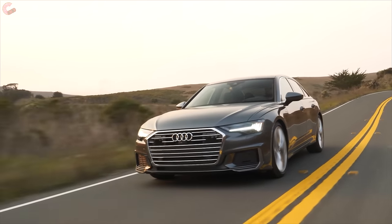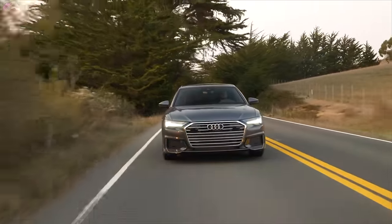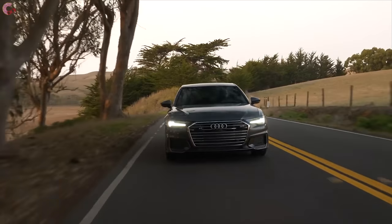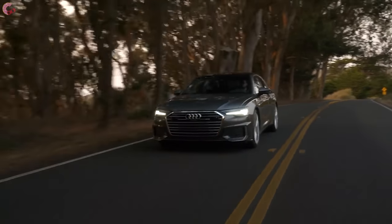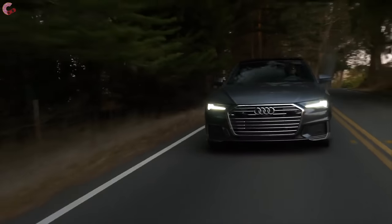Now, the really neat thing about this is that this is your mild hybrid system, so you have a 48-volt starter generator and a lithium-ion battery pack. Now, it won't run in full hybrid power, but it does give you advanced auto start-stop so the engine can shut down while at idle and even while coasting.